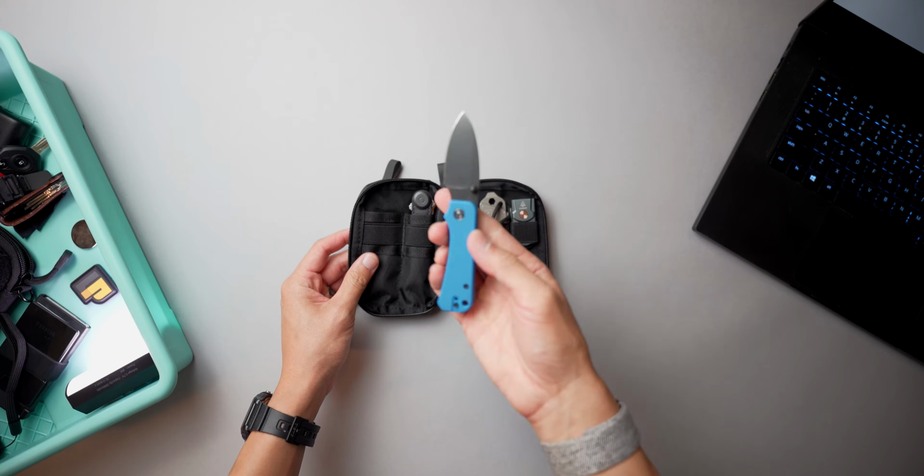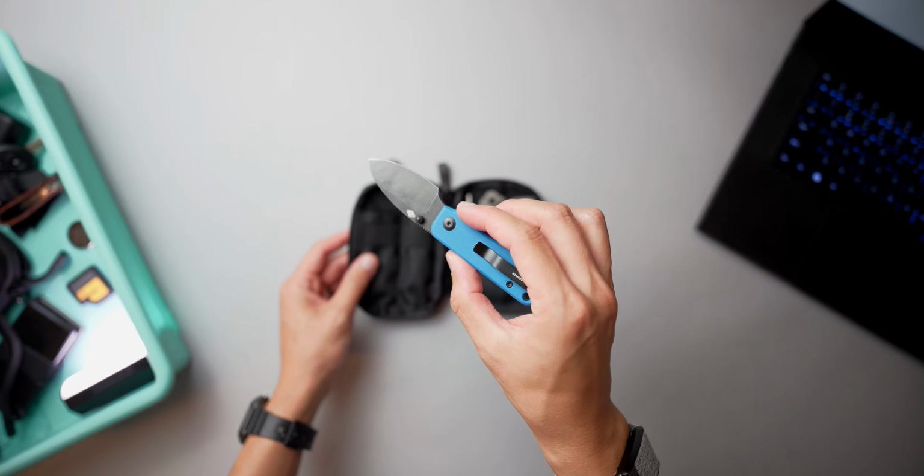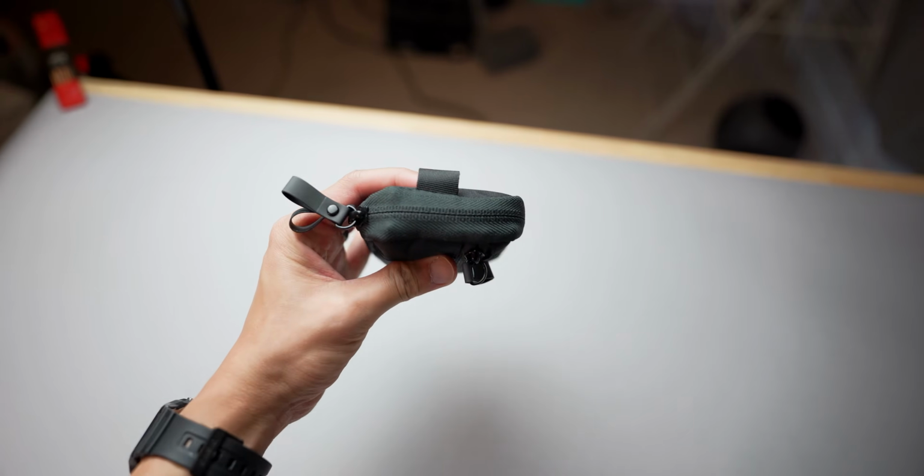How are all of you wonderful people doing out there today? It's August, we're in the thick of summer, and I really hope that all of your everyday carry loadouts have been shaping up and have been doing everything that you need them to do.